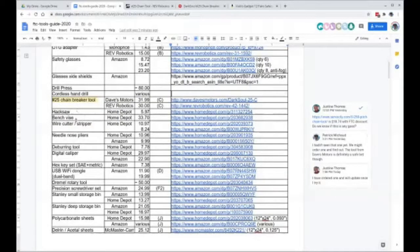The rest of these are just things to keep in mind, right? So hacksaw, bench vise, wire cutter, stripper, needle nose pliers. A deburring tool is really, really handy to have, especially for as cheap as it is.